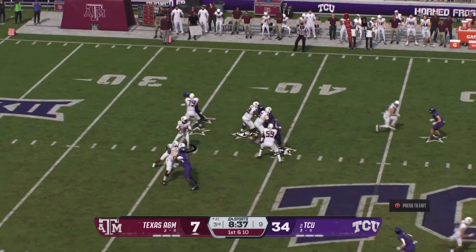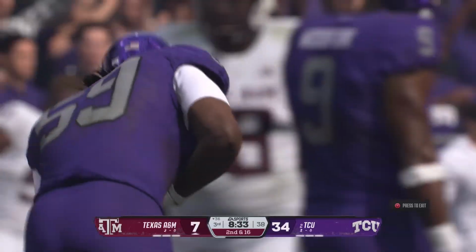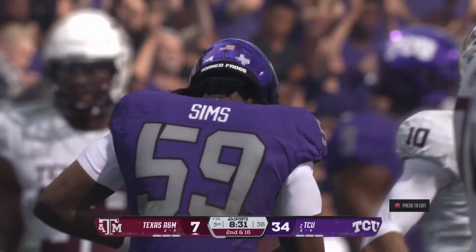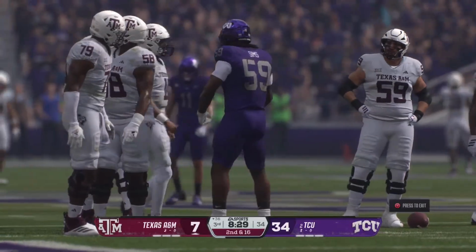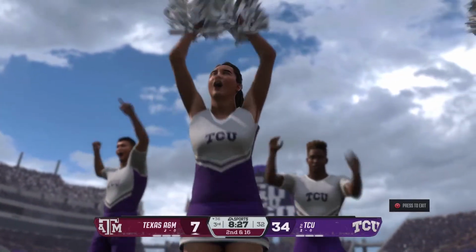And the quarterback looking to make a play through the air. Swarmed by the pass rush. A sack. Well, that takes the wind right out of your sails. This offense is trying to find a way to get back into this game, and another pressure and a sack against their quarterback.